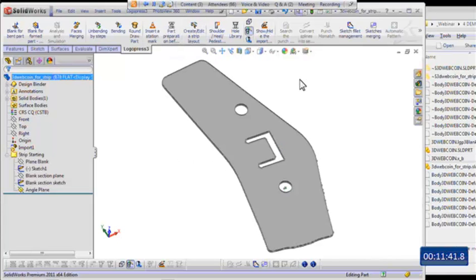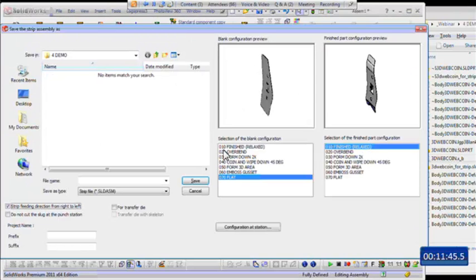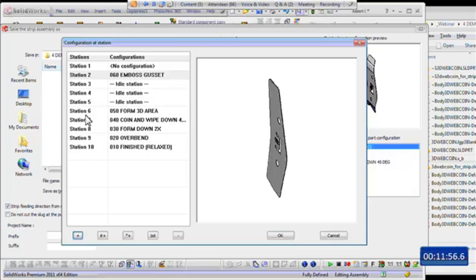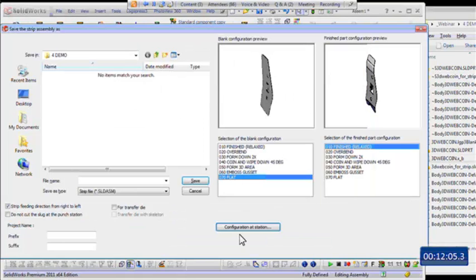So I save that, and then I go to create or edit a strip layout. I'm going to hit the configuration at the station button, and we're going to add three idles after the embossed gusset. And we're going to add one more station after the relaxed station. And so we've got a total of 11 stations.